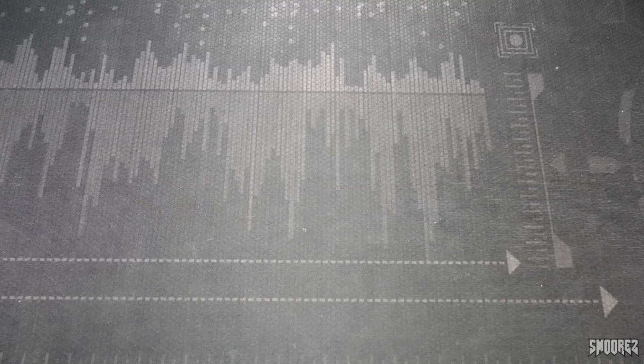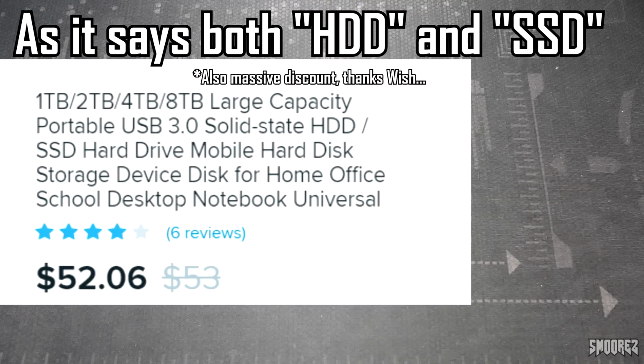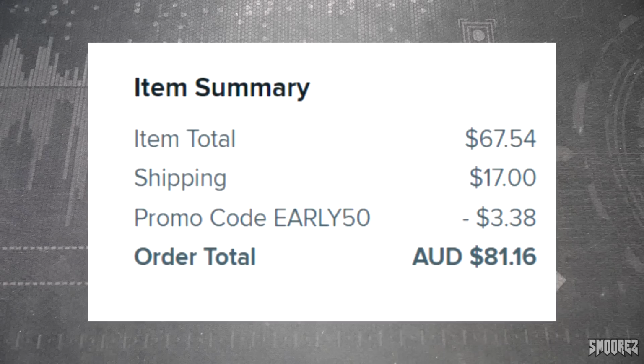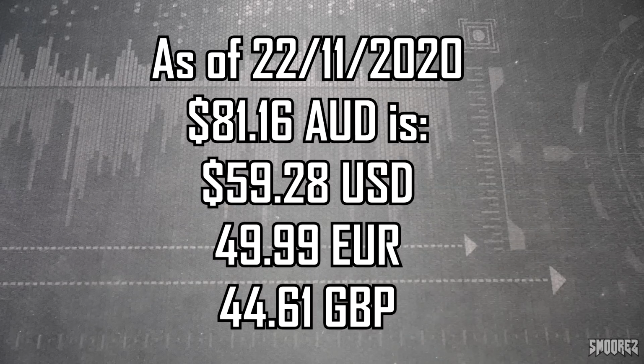Alright, so that was the listing's title. But the problem is, have we bought an external hard drive, or have we got an external solid state drive? Now the 8TB one on this listing is gone, it's only 500GB to 4TB, but when I purchased it there was an option for 8TB and it was $81.16 Australian, which would probably be about 60 US or something like that. I'll display some currencies here for you all to have a look at.